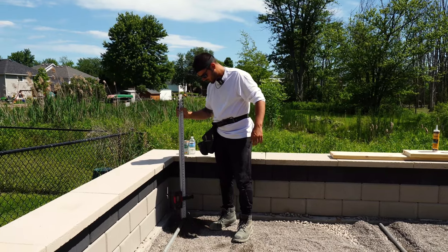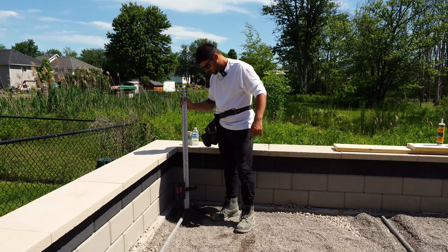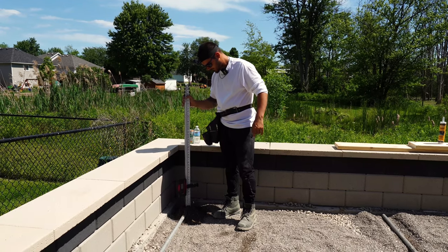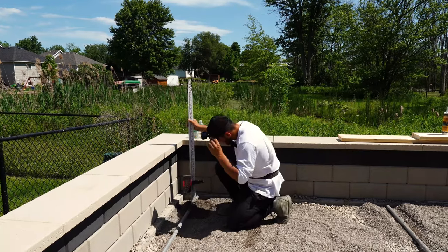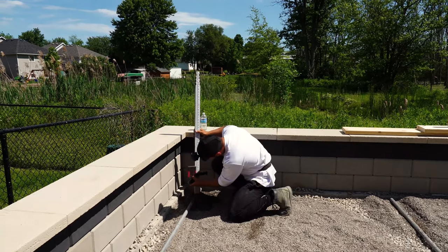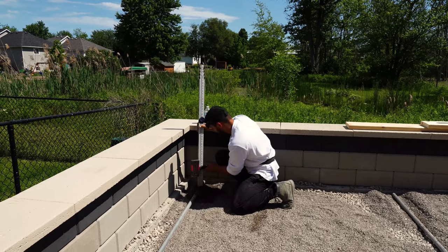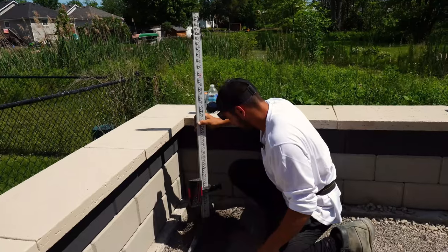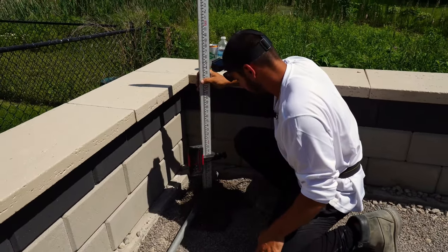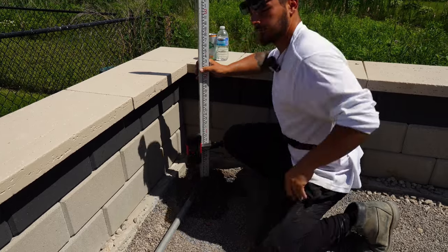So now I just gently tap, tap. Let me see what it says. Let's turn that to fraction mode. There we go, okay, it's gotta go down 1/8 of an inch, bang. Bang. So we're perfect there.